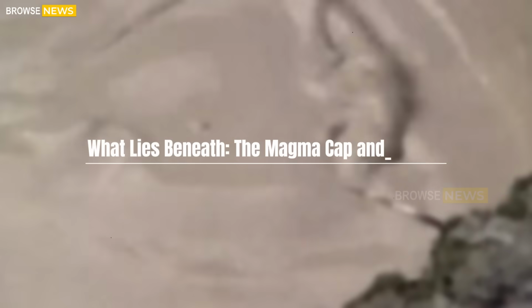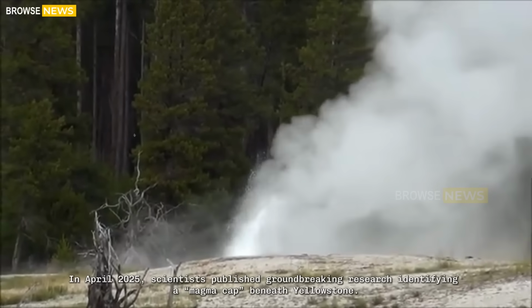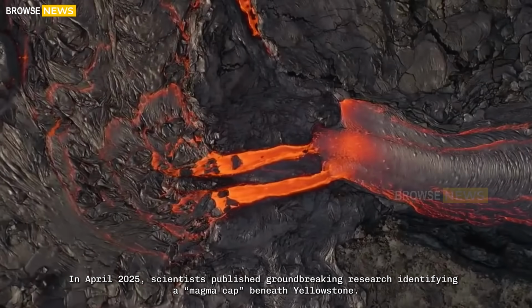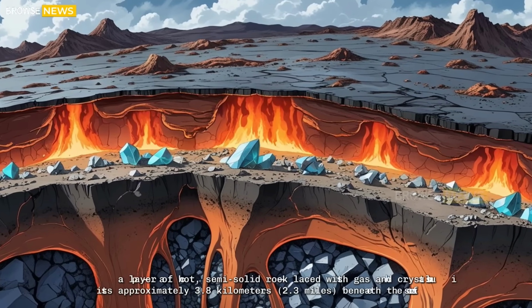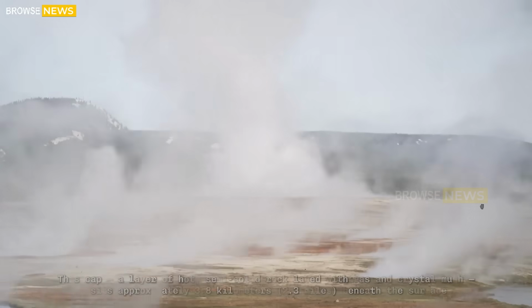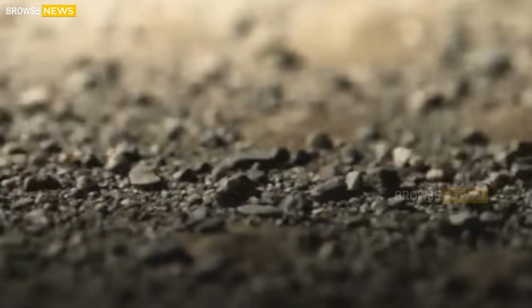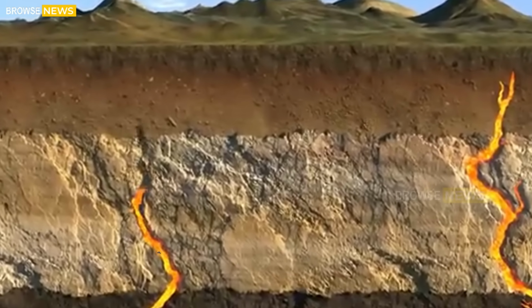What lies beneath: the Magma Cap and its role. In April 2025, scientists published groundbreaking research identifying a magma cap beneath Yellowstone. This cap, a layer of hot, semi-solid rock laced with gas and crystal mush, sits approximately 3.8 kilometers, 2.3 miles beneath the surface. It acts as a regulator, allowing pressure to be vented gradually through cracks in the crust.